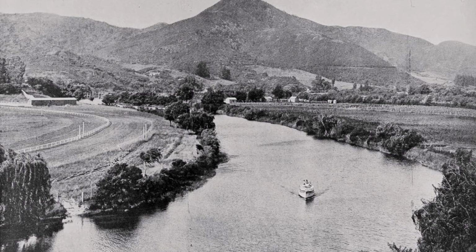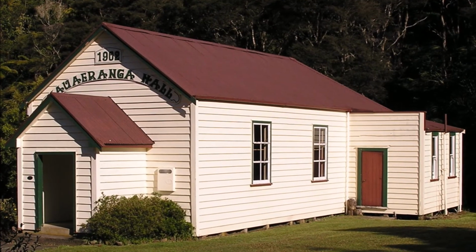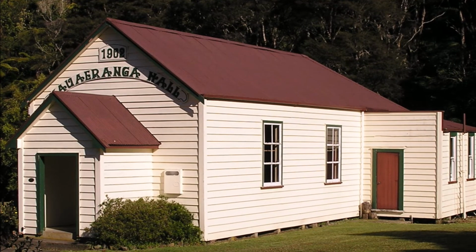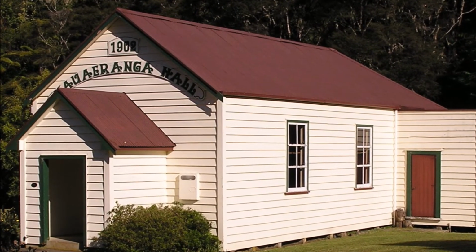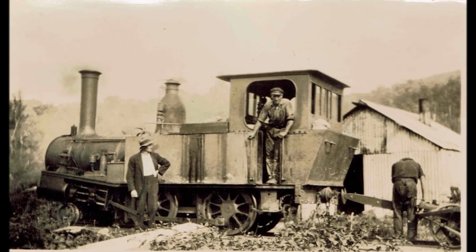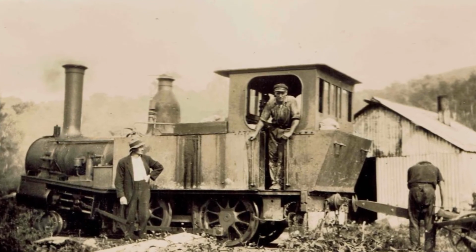The Kauaeranga Valley today is home to lifestyle blocks, an entertainment venue at the Village Hall, and the Dock Visitor Centre, where trampers set off into the ranges. In the past, it was a bustling hub of logging, gum digging, and farming.